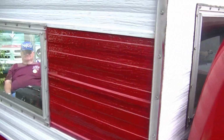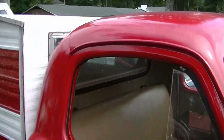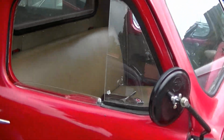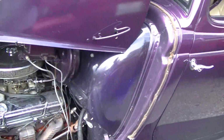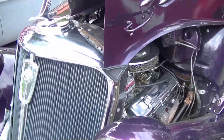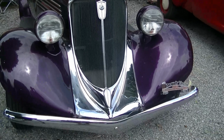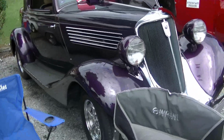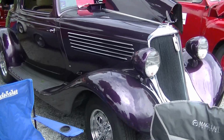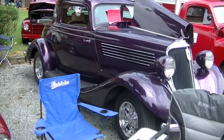I like these vintage camper tops. I think they look really good on a vintage truck. Next to it is another pre-war Studebaker. This is a 1934 Coupe owned by the Coors from Wilkesboro. Beautiful car.